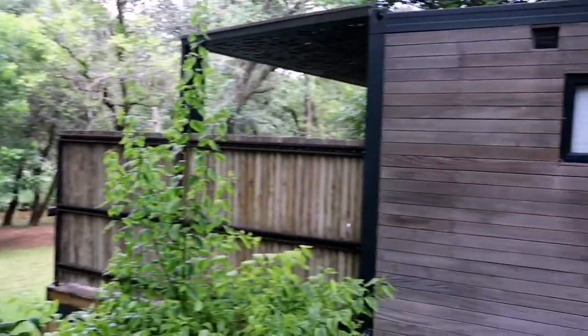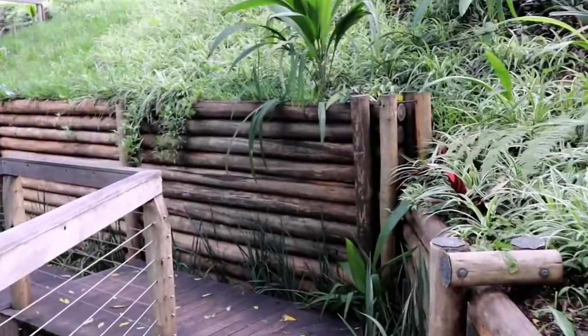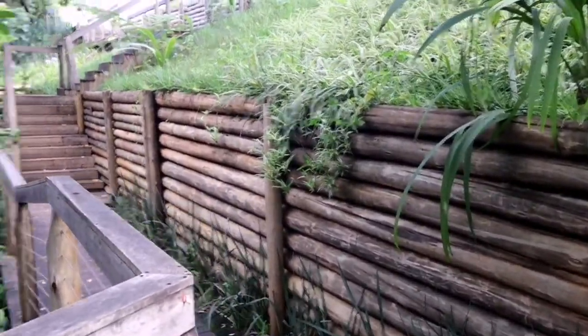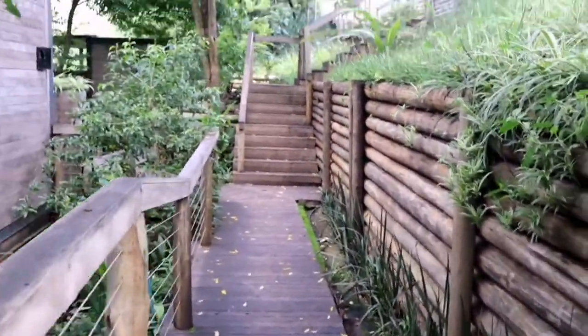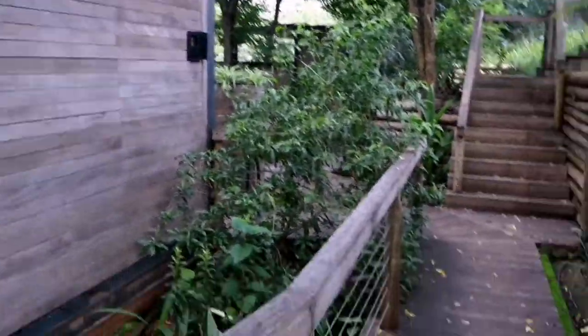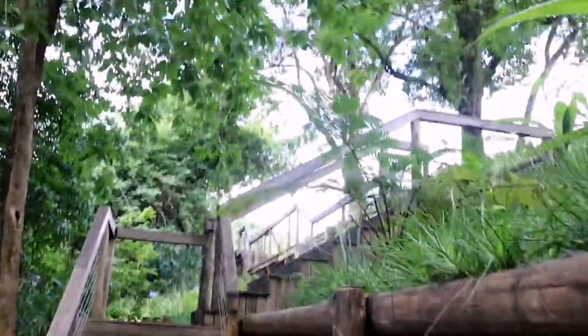Now the room that we booked was called the Riverview Cabin with a splash pool. I was quite excited about that, and I decided to book the place. So let's do a walkthrough of the place so you guys can see how it looks if you are interested in booking.